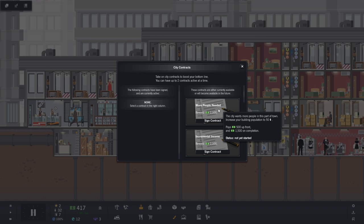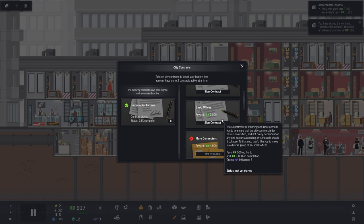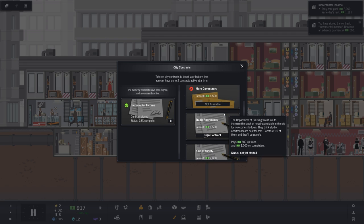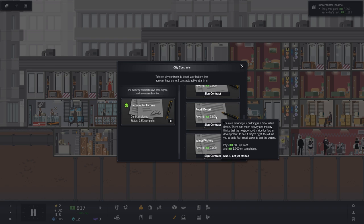So more people needed. Increase your building population of 50. I'm not sure, do hotel rooms count for that? Incremental income. Have daily rent revenues of 3,000. We might be able to do that. Let's sign that contract and we can actually sign another one. Studio apartments. Bit of variety. Serves breakfast, a place that serves lunch, and a place that serves coffee. We'll worry about that a little bit later.